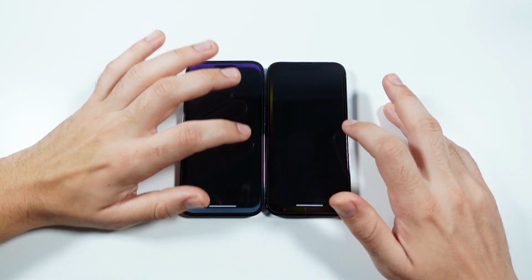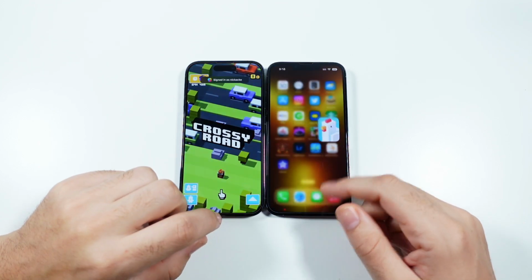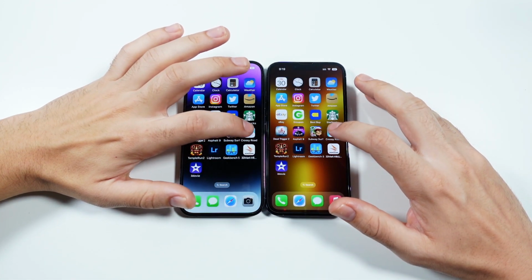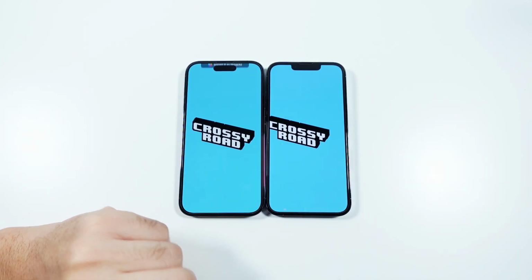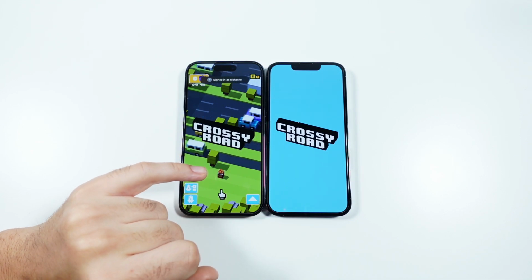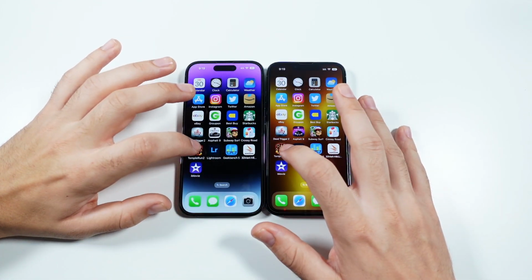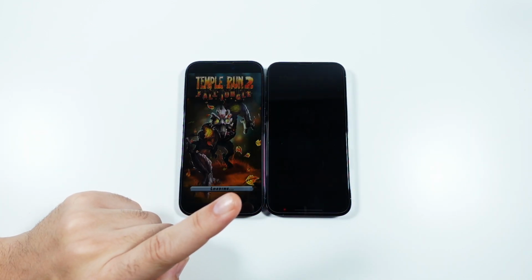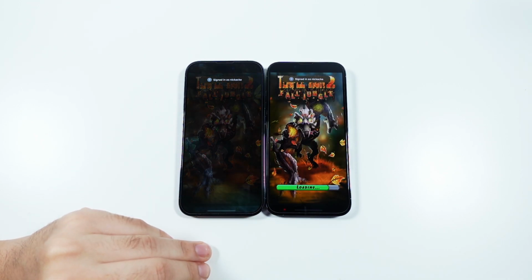We'll go into Crossy Road just to kind of see how this performs. Actually, that one had a little pop-up. This be happening too much in the speed test. Let's go into Crossy Road. These little pop-ups are messing up the opening. You could see right here, iPhone 14 Pro, a little bit ahead. We'll head out of there. We'll go into Tempo Run 2. And we're going to do a render test later to see if this pulls ahead a lot. The iPhone 14 Pro.